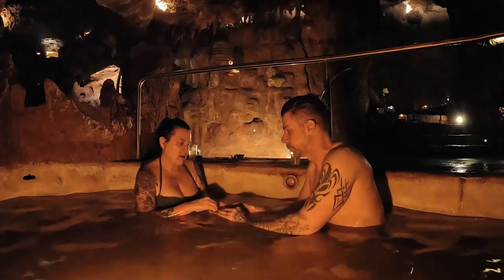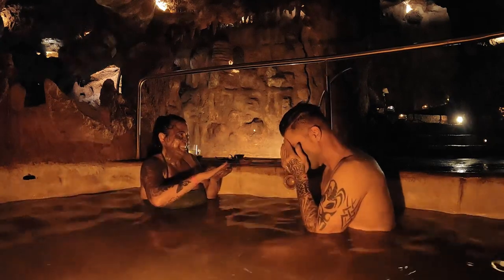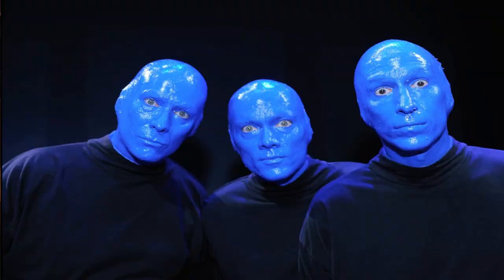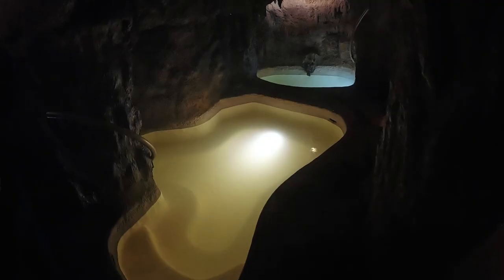Next, we transitioned over to the blue mud moisturizing treatment that was full of minerals like quartz, gold, silver, and copper. For some reason, I was anticipating more of a Blue Man Group vibe. To me, this reminded me more of the gray clay that I would play with back in South Carolina on the creek banks as a kid.